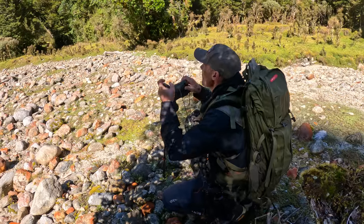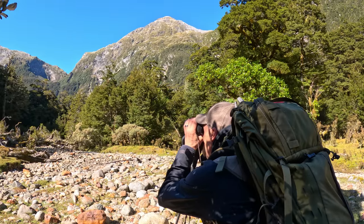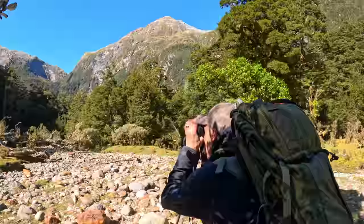Wow. Let's get the binos out and just glass these faces. See if we can pick something up. Stag is standing right in the middle of the slip.